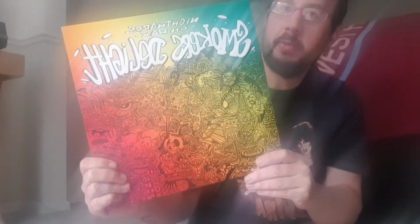Carrying on with Warp, I've got Anti-Pop Consortium. I think that's how you pronounce it. That's like a hip hop group from America with lead singer Beans. That's from 2002, so that's got some age. I've got a repress of Smoker's Delight by Nightmares on Wax, but try finding an original.